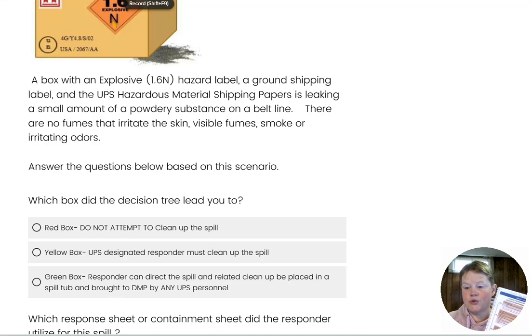All right, so as you work through your decision tree, we're going to get yeses in this box. Come down to this one, we're going to get all no, which is then going to take us over to this box. This box is that 1.6N, explosive 1.6N. It's not prohibited, but it's not something that we clean up.